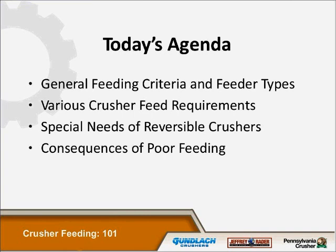TerraSource Global manufactures many different types of crushers, and there are different requirements for each. We'll talk about the different requirements as applies to each of the crusher types. We have a couple of different reversible crusher product lines, and we'll talk about the specific requirements of these lines. And finally, we'll discuss the consequences of poorly feeding crushers and discuss some troubleshooting.